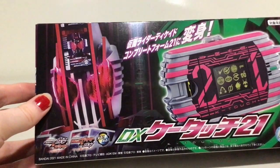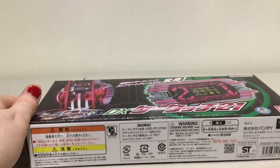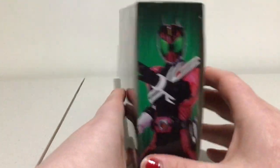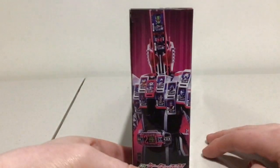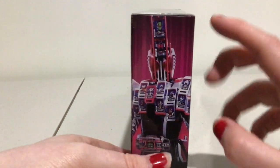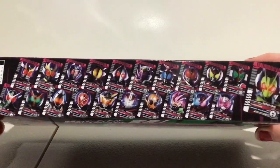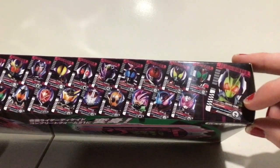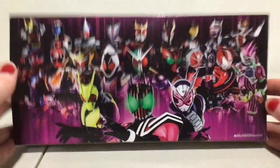We got Decade 21 on the front, which... why you do that? Oh boy. Normal Decade, which looks incredible on this side. And then this monstrosity. Oh no. I'll talk about why I don't like this form at the end. On the top, all Heisei riders, including a Reiwa. Is that what you call it? I don't know how you pronounce it. Let's hope I am. And on the back, this is beautiful.